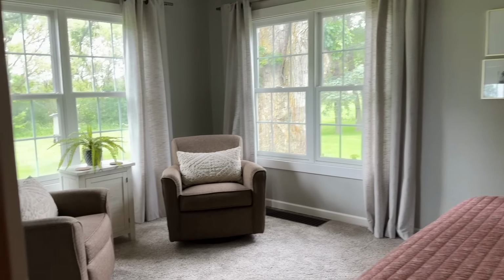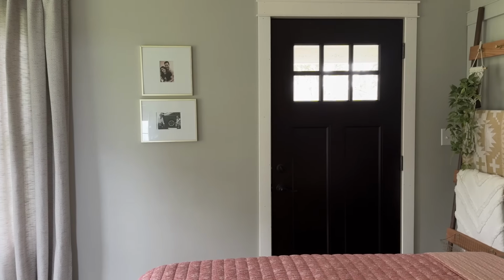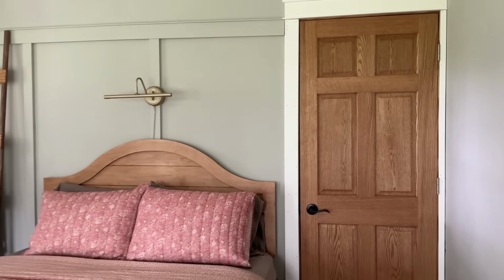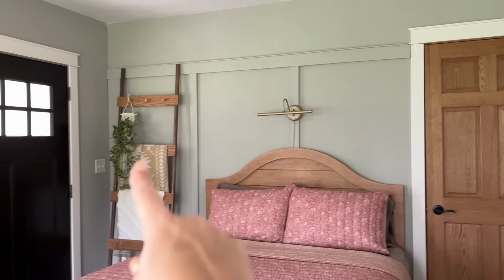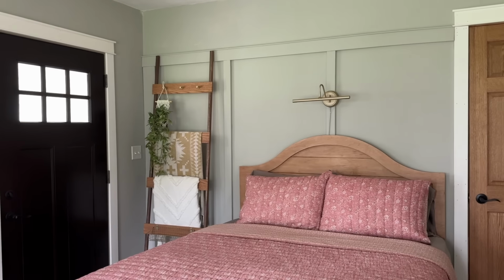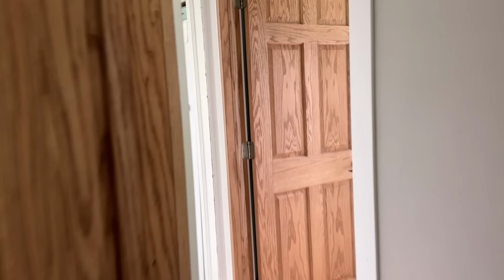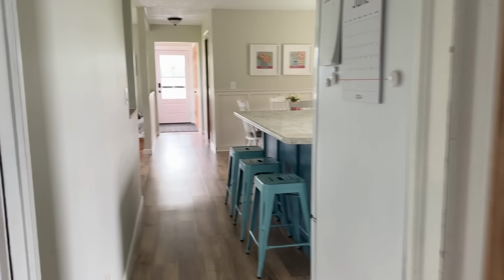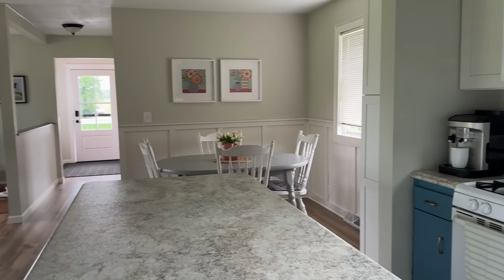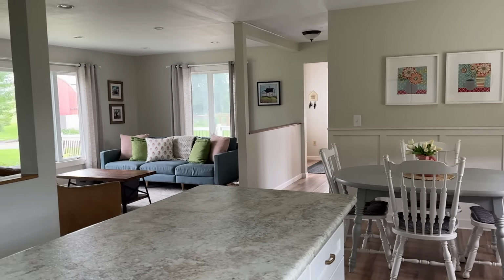Probably what gets a little confusing about the layout is, well, our old front door is in here. And then also, this door goes down to the basement, but where that blanket ladder is, keep an eye on that because I'm going to show you the confusing part when we go to the other side of that wall. Okay, so we'll walk back out of here. So you can kind of see again the whole layout from this angle now.